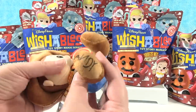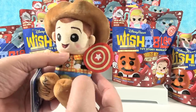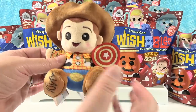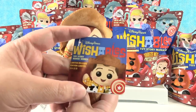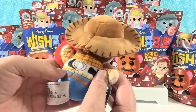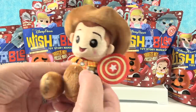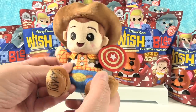I love that he has Andy's name on his boot. He has the little target from the game. He's holding it. So if you're familiar with the ride, the game, you know the little target. So this is the Toy Story Mania series. So there's his little tag. He's super duper adorable. Love this cowboy hat here. Yep. Now the plush and embroidery work on these is always really nice. It's so soft. It is. They're just really, really cool.